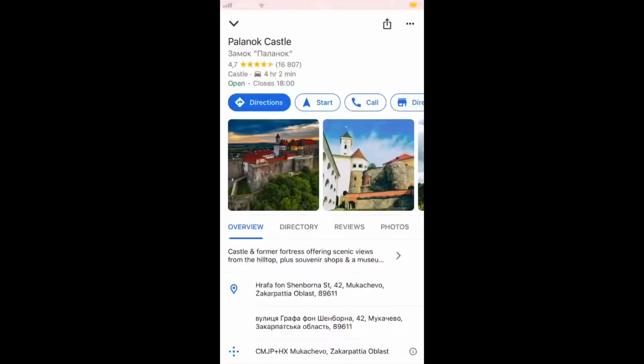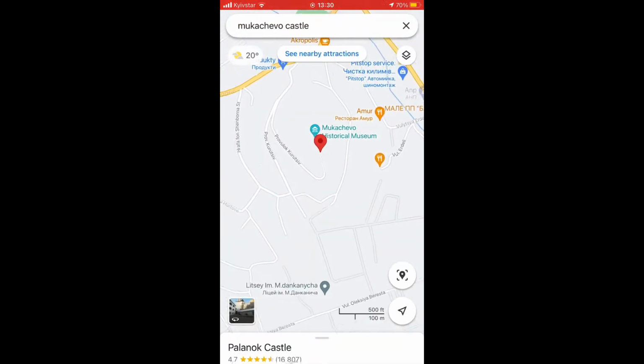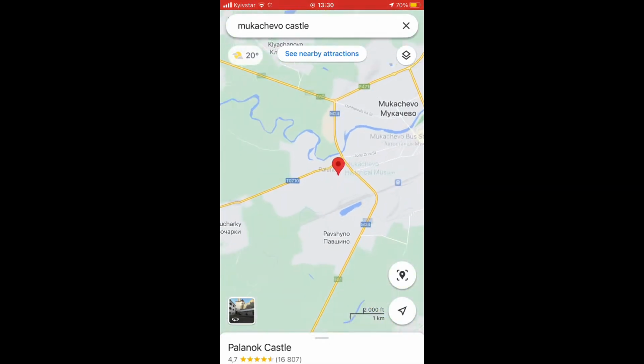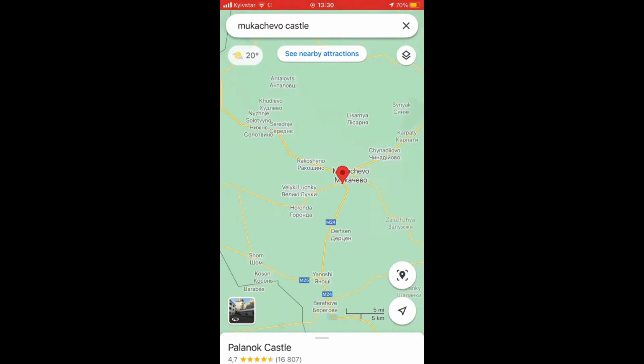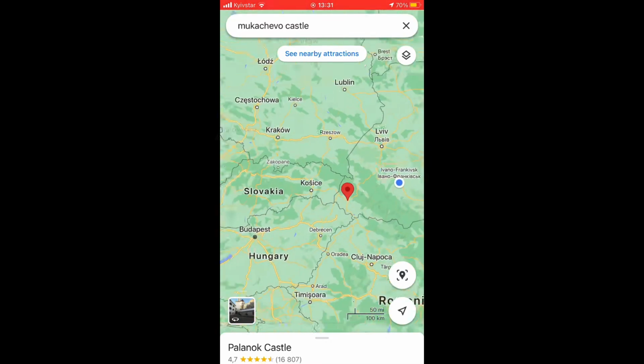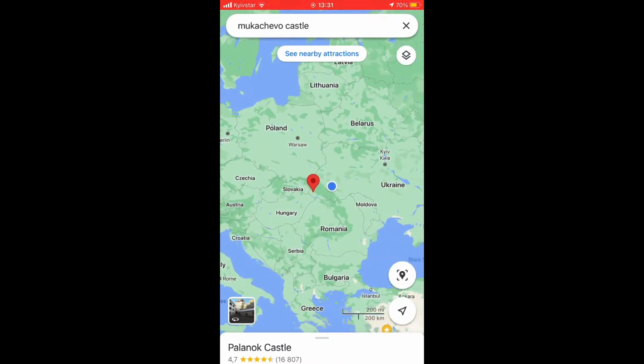Everyone, we are in Mukachevo castle in Zakarpattia, the city of Mukachevo, one of the most beautiful castles in Ukraine. Let's explore it together. The castle, which is also called Palanok castle, is located in Ukraine, in Zakarpattia region, very close to the border, Hungarian, Slovakian and Romanian borders, as Zakarpattia borders 4 countries, including Poland, besides the above mentioned.